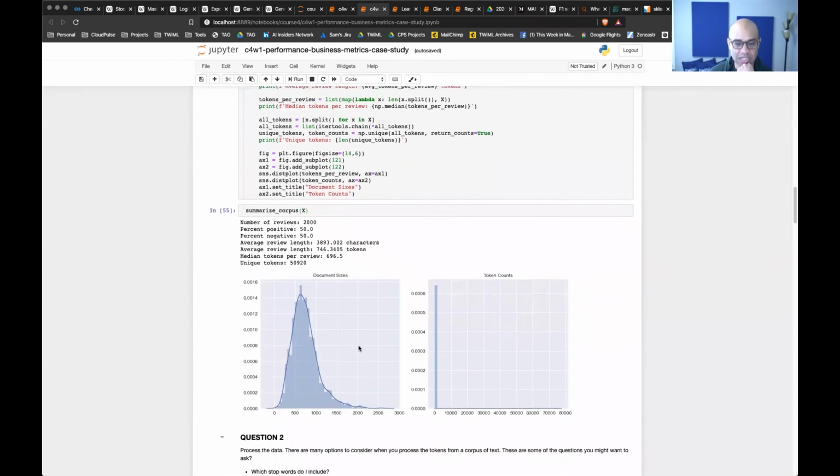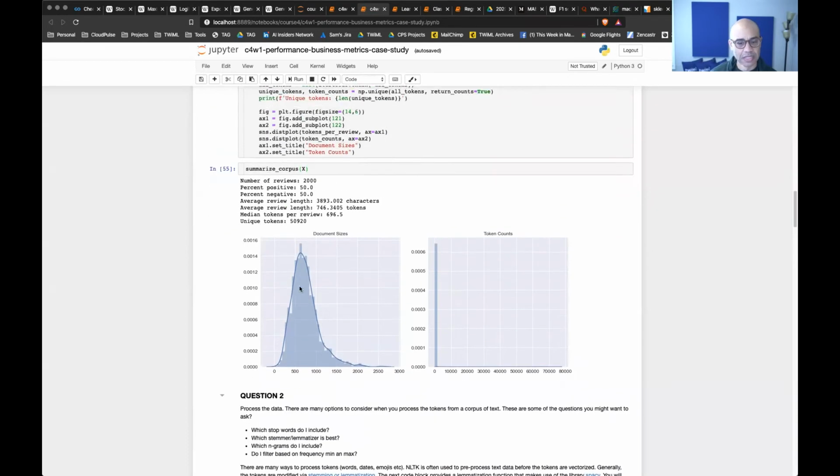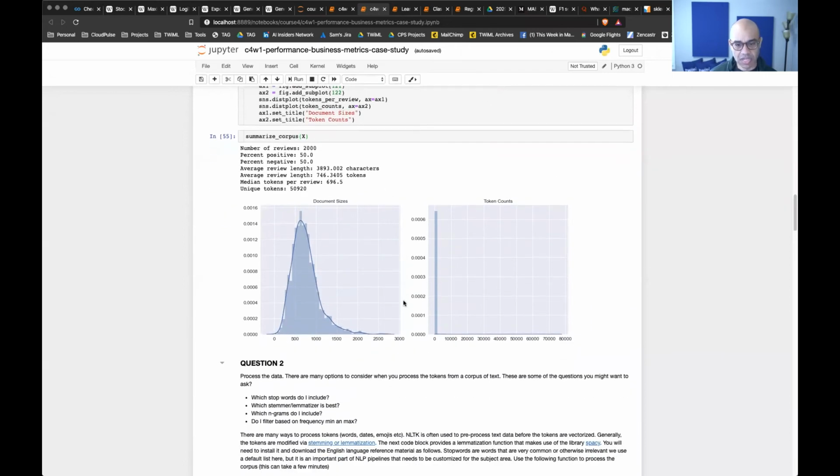If you look at the data set, it consists of 2,000 reviews. Positive and negative labeled reviews are balanced 50-50. The average review length is almost 4,000 characters or 750 words. The median words or tokens per review is about 700. There are about 50,000 unique tokens in the entire data set. So this is the visualization.